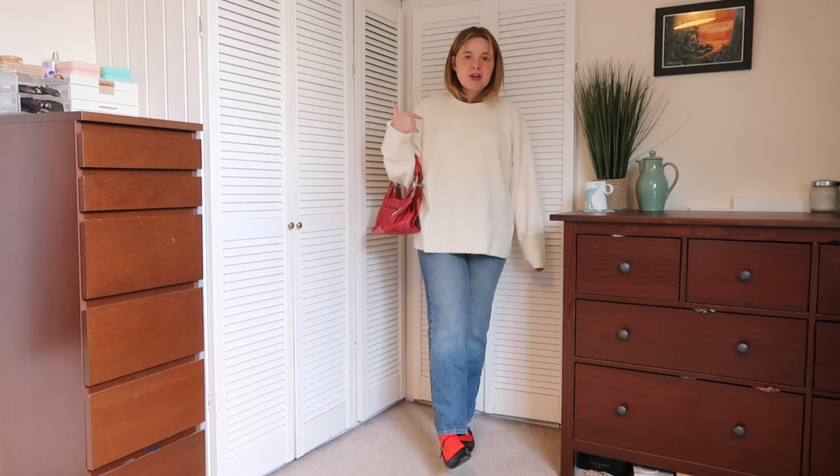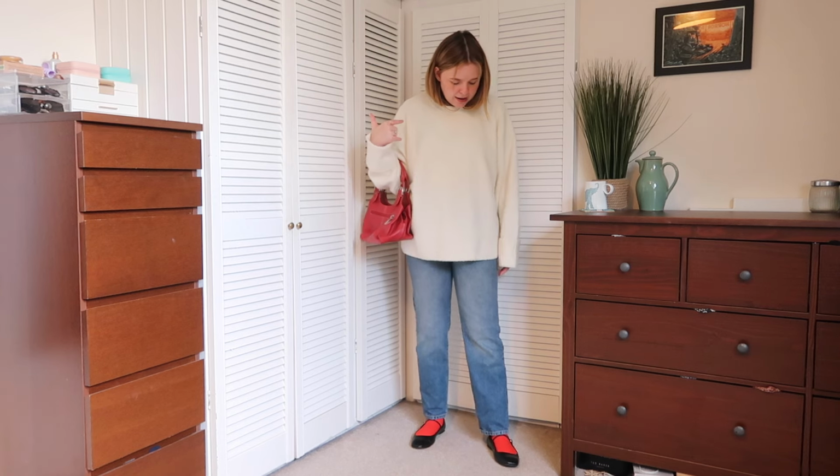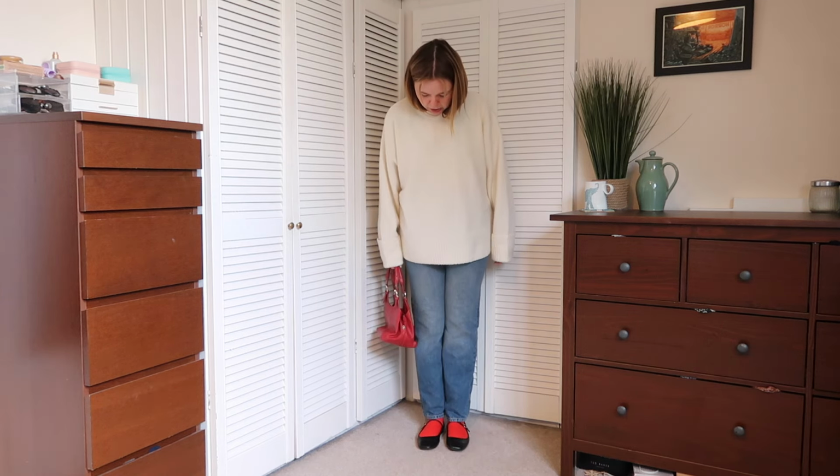I just really love my Mary Janes at the moment. I'm getting a lot of wear out of them. I feel like they're going to be a staple shoe in my wardrobe going forward past autumn, maybe not in winter, but in spring again, and in summer I was wearing them a little bit. So yeah, I think they are just a really cute shoe for the autumn months, and a shoe that I'm going to be wearing a lot.